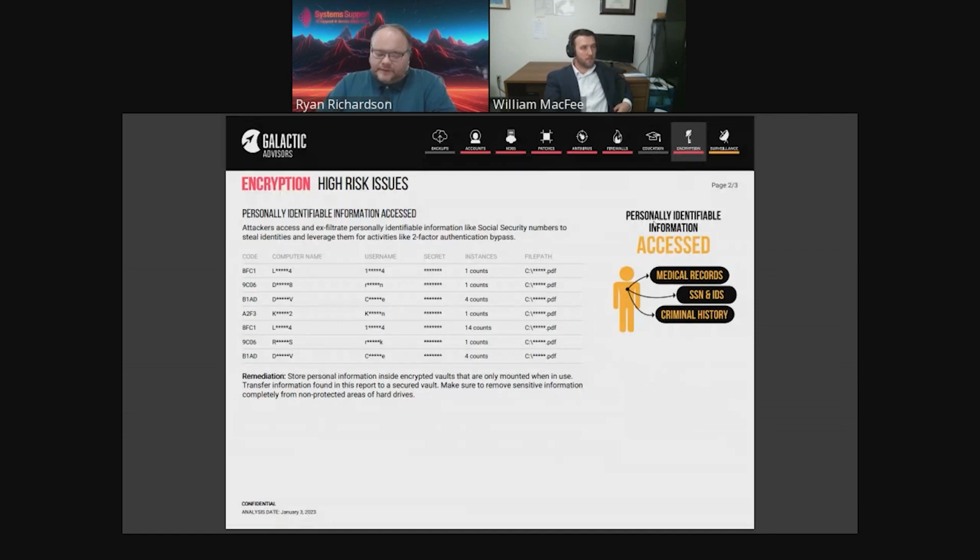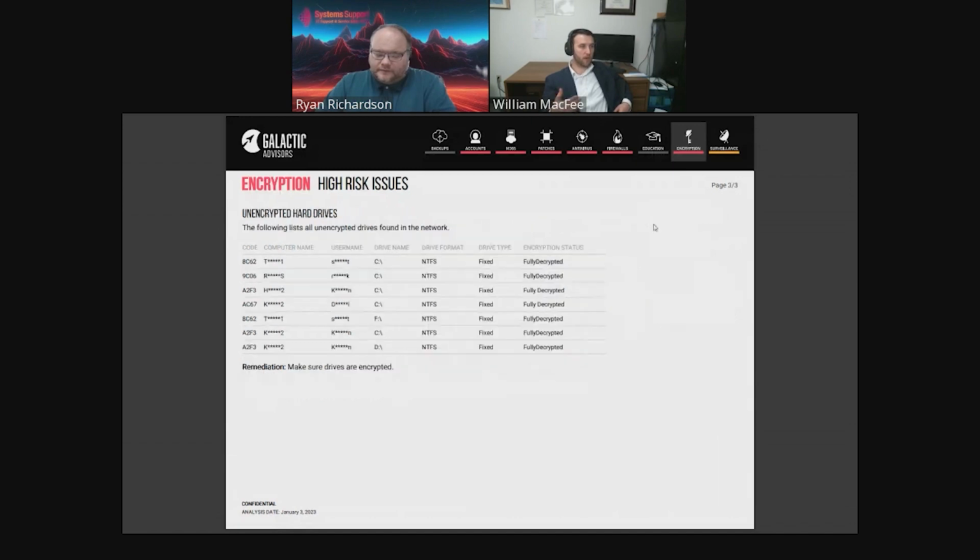And then the last piece too is hard drive, and this is just looking at the different hard drives, and are they unencrypted, so that if someone is able to get physical access to them, they'd be able to get complete access to them. So it's making sure that BitLocker is turned on and encrypted for the whole disk. And then the last piece is surveillance. This is kind of a general warning.